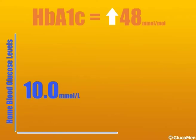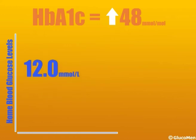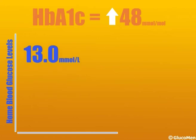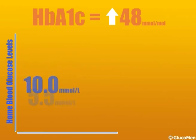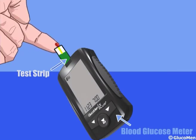If your HbA1c is higher than your agreed target level, we know that your blood glucose is high more often than it should be to stay healthy. In diabetes, your aim is to maintain a healthy level of blood glucose throughout the day, not too high and not too low. This is why monitoring your own blood glucose is so important. It tells you your current blood glucose level on the spot, so you know what to do.